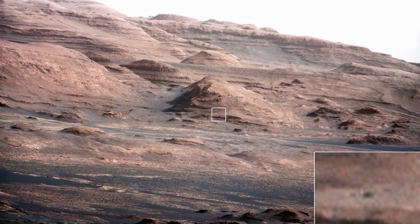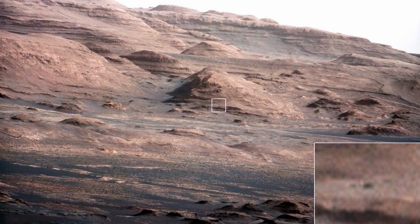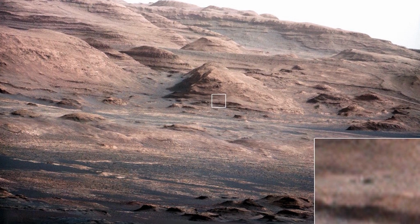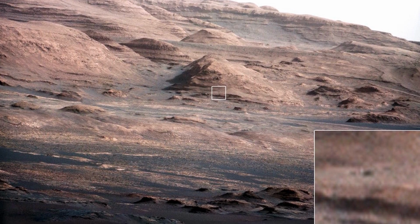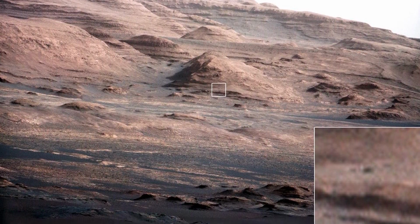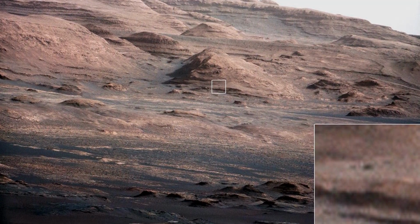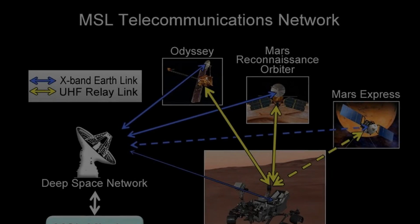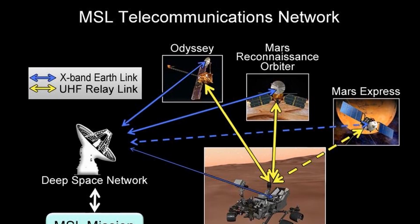That's where the redundancy comes in. Curiosity has multiple backup systems for communication, including different antennas and frequencies. It can even store data on board and transmit it later when a better connection is available. The engineers who designed this rover thought of everything. They wanted to make damn sure that we wouldn't lose contact with this valuable asset. That's reassuring. I hate to think of all that science going to waste because of a dropped call.